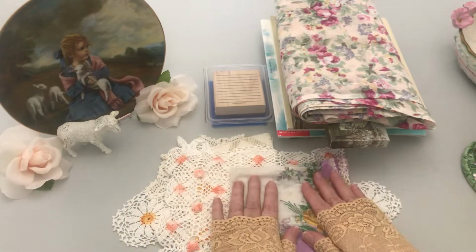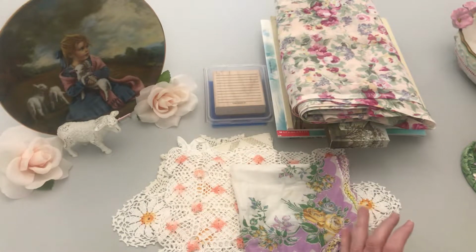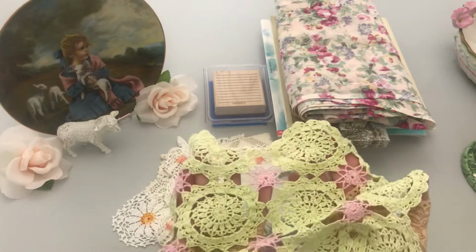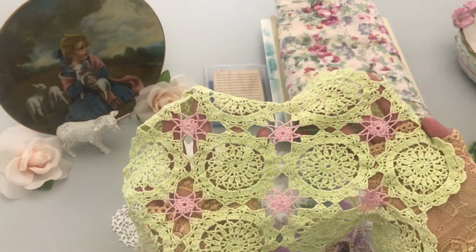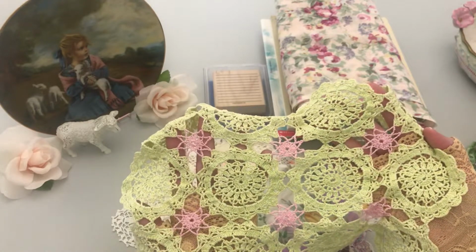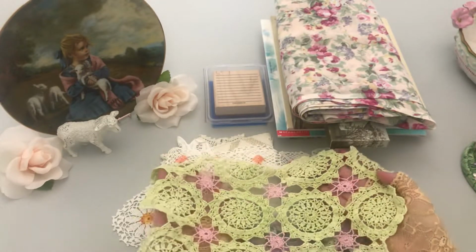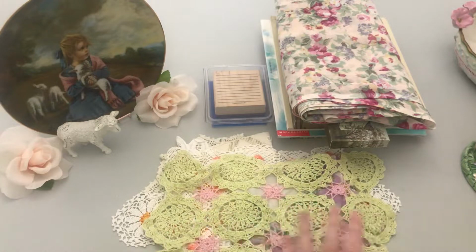And normally it's a little more than that. This one was 99 cents, and look at that spring green and pink. Look at that. Isn't that lovely? All that work, all that time. I'm serious. I really appreciate people's hard work and time they put into these.